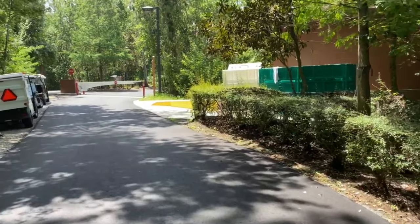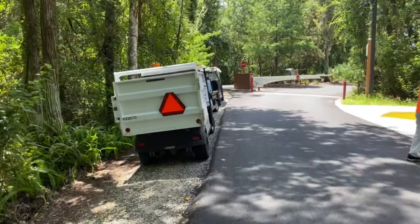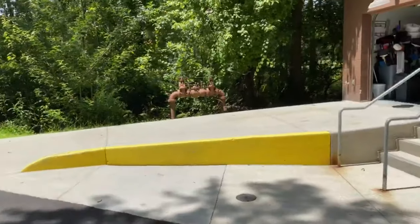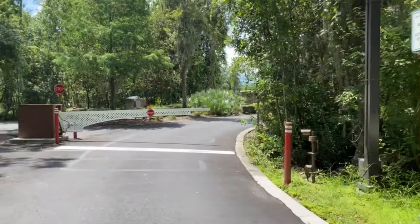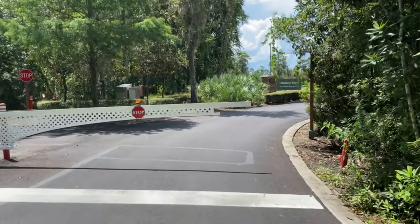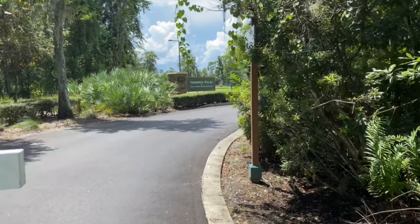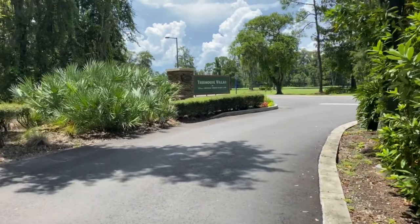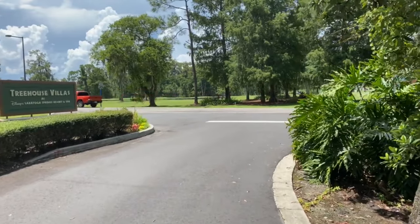And that brings us back up to the front of the treehouses. On the right before you exit, is the maintenance and housekeeping facilities. And then as we exit the gate on Treehouse Lane, we come back out to Disney Vacation Club Way.